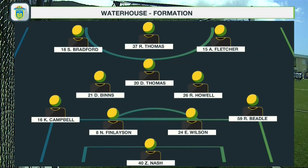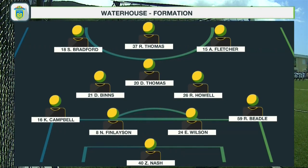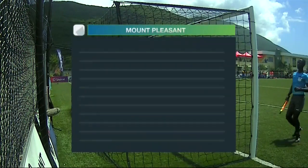And they have really been a potent strike force so far. Bradford with 6 goals. And the solidity within the midfield will come from Binns, Thomas and Howell. And the backline remains the same. Fletcher with 5 goals as well, so 11 between the two.